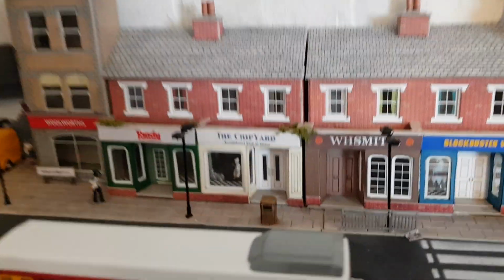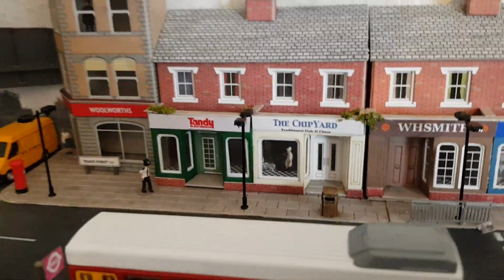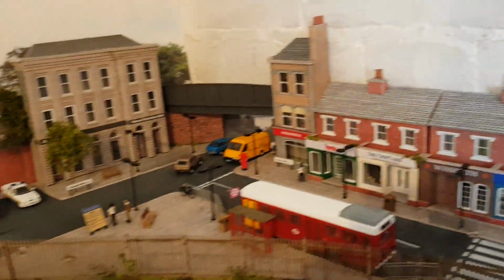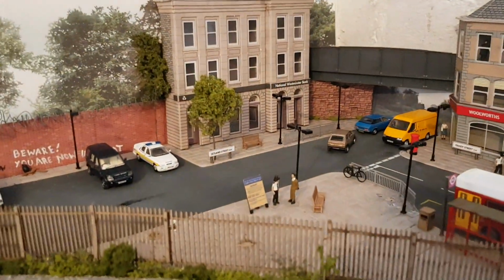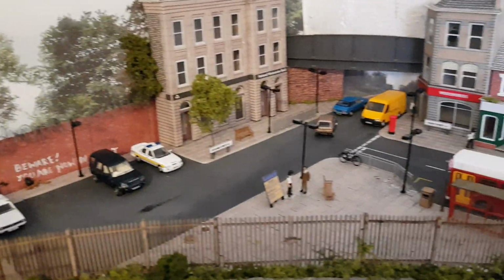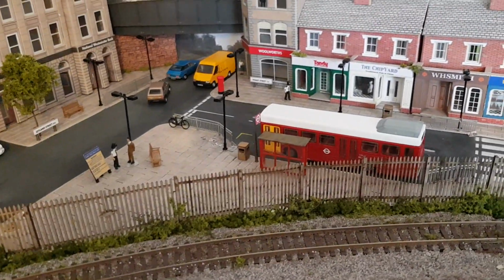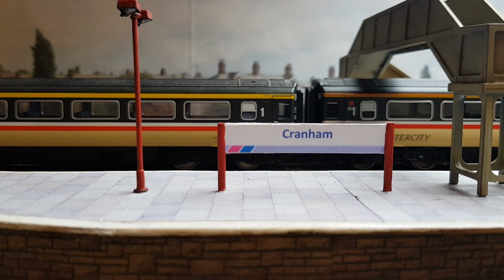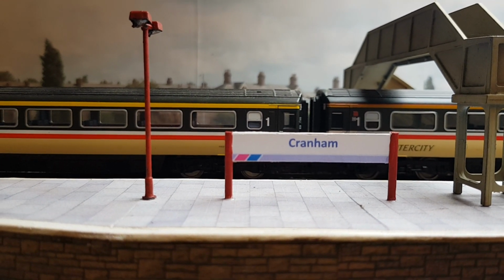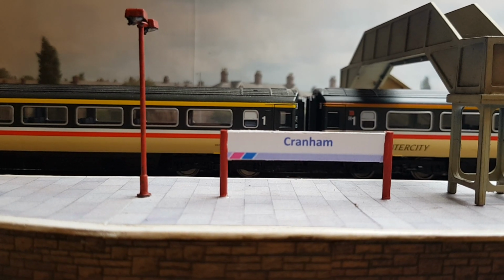So talking of detail, this is what I've been up to. Been doing quite a lot of detailing, and it looks really nice. So let's carry on with the detailing, but on another side of the board. Actually got train station signs now. What stop you're actually pulling into?